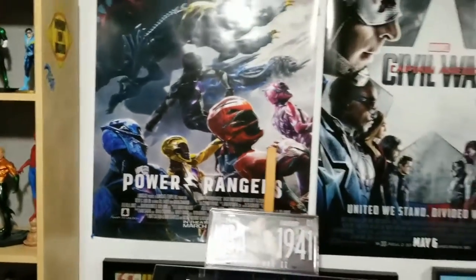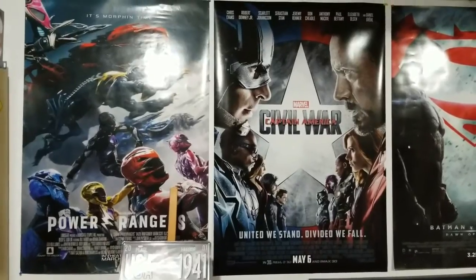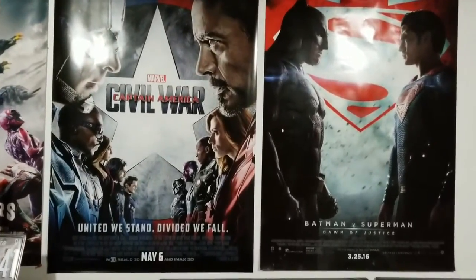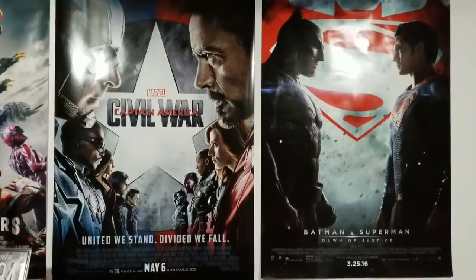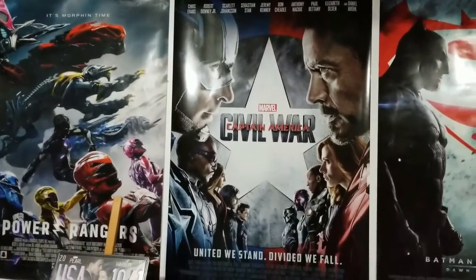Panning back a bit. These are where I keep some of my bigger posters. Power Rangers, that's just a reproduction promotional poster. But these two are actual original theatrical posters. The BVS and Civil War. Civil War, I did a video on that a little while ago. And as you can see, they are not framed. That's one of my goals in life, to get all my posters framed.